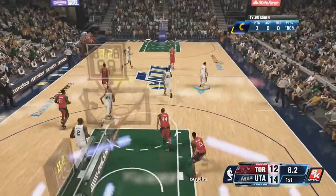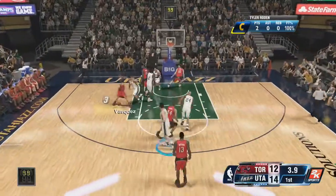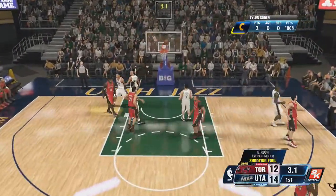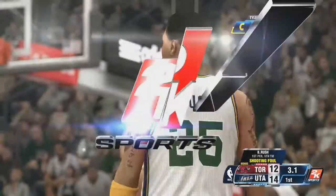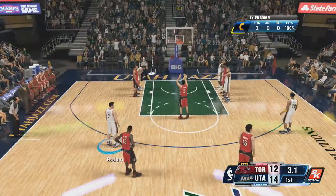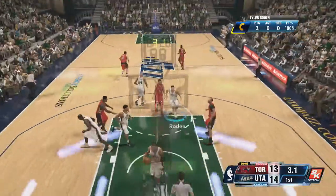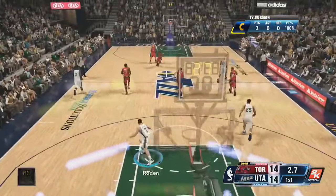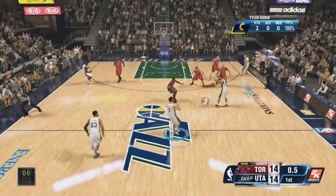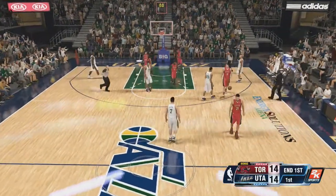Offline with his 3. Vasquez with it. And he was fouled on the way up. 2 free throws now for him. And he's got his first free throw of the game. And he knocks down the first one. And it's tied up with that one. Here's Rush. And it would have counted had it fallen, but it's offline. Tie game in Utah.